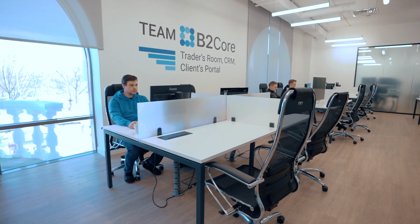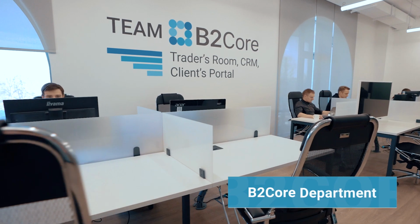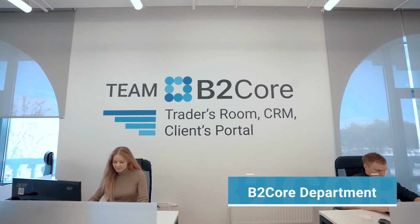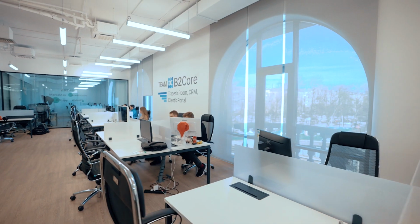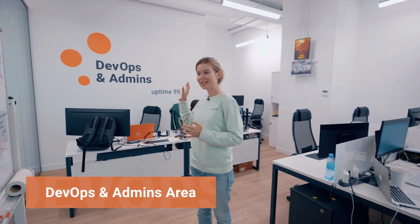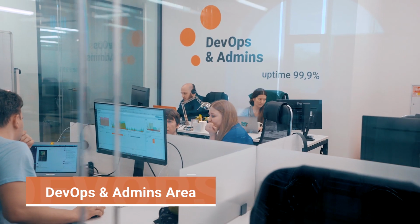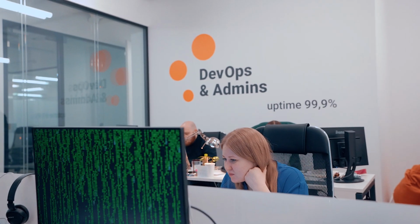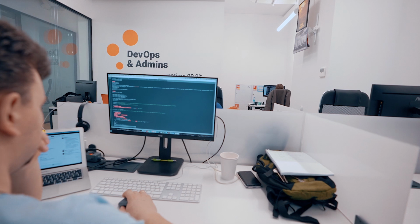Also, one of the biggest rooms is designed for the team of B2Core. B2Core is our first product that we ever developed. DevOps and admins. So the whole idea of this room was designed around the laptop of the team lead.